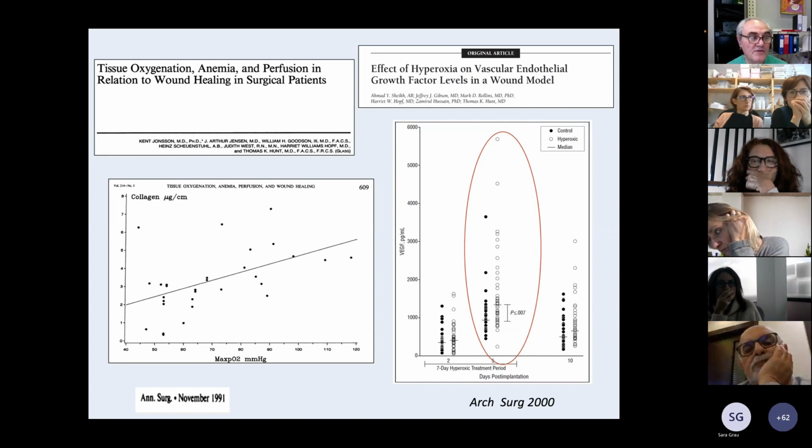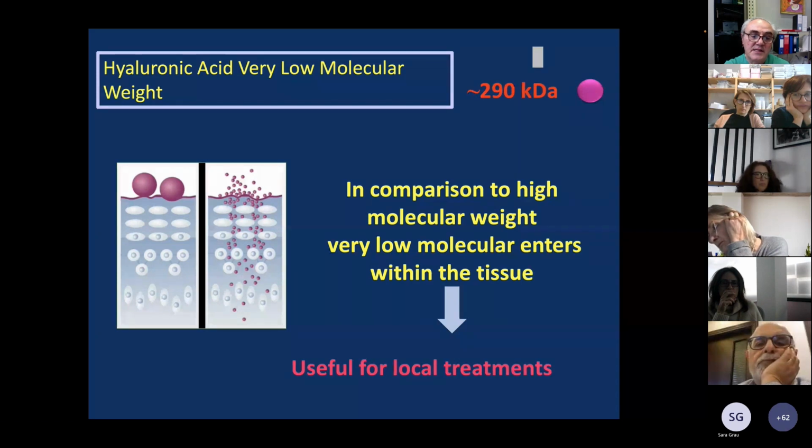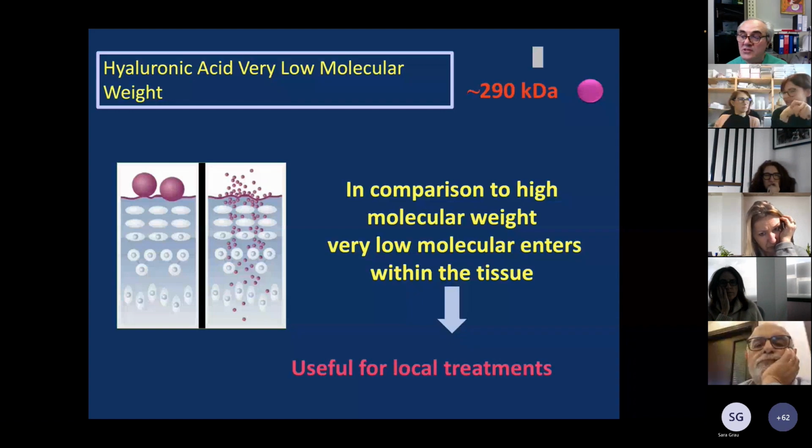And when we increase the vascularization of the vagina, we increase trophism, but also hydration, and we reduce vaginal dryness. Then the addition of a very low molecular weight hyaluronic acid has the advantage that at this small weight, hyaluronic acid does not remain on the surface of the vagina, but enters inside the stroma, inside the vaginal wall, and it also stimulates collagen production by fibroblasts. So basically, there is a synergistic effect, or a combination of the effect of oxygen and the hyaluronic acid, in improving collagen synthesis by the vaginal wall.